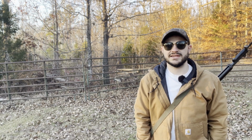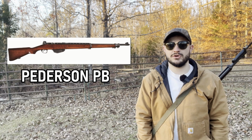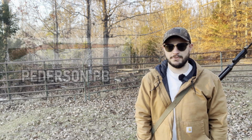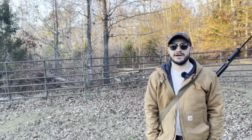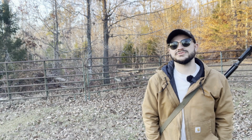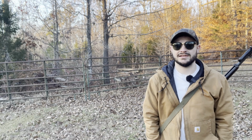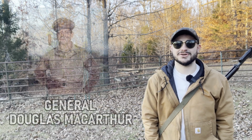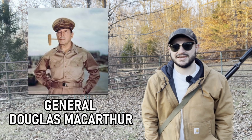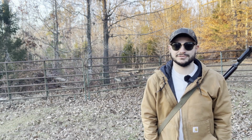This weapon competed against the Pedersen PB rifle along with a bunch of other designs during very large-scale tests by the Ordnance Department. Garand's rifle performed favorably and ultimately was finally chosen for adoption. Though the .276 Pedersen cartridge proved itself to be reliable, accurate, and had lighter recoil than 30-06, the Army Chief of Staff of the time, General Douglas MacArthur, butted in to say that the 30-06 cartridge should stay in service with the U.S. military for logistical reasons.